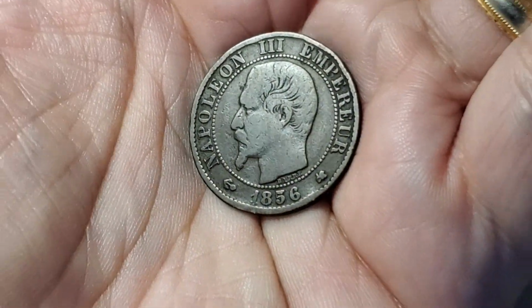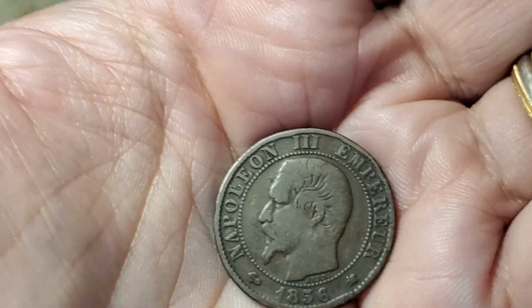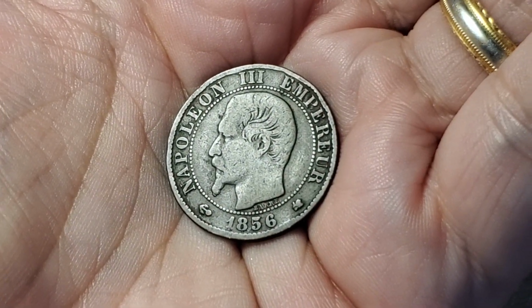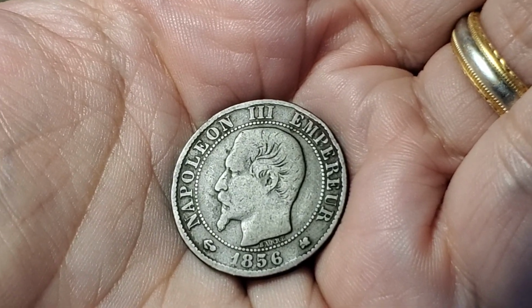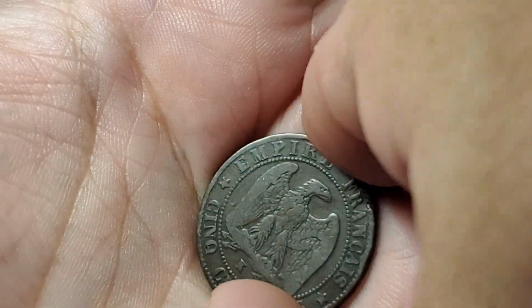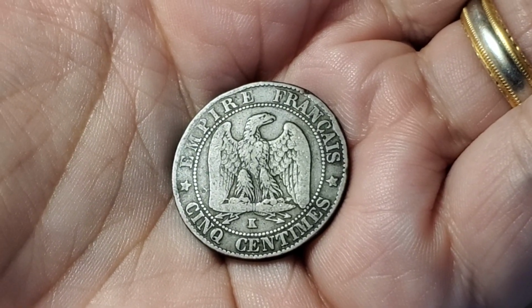We're going to move on to a coin that, if you're going to find a coin that's over 150 years old, this might be the first one, the easiest one to find. From France, it's Napoleon III, Emperor of 1856, and I picked this one up because it's in better condition than I usually see it. You usually find these in good condition, but this one's even better than that.